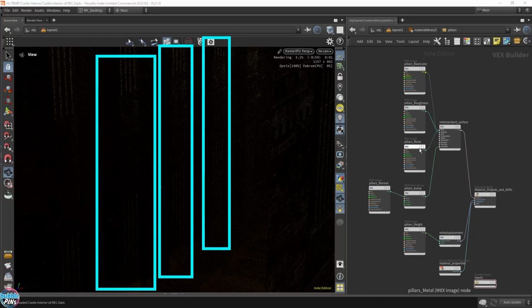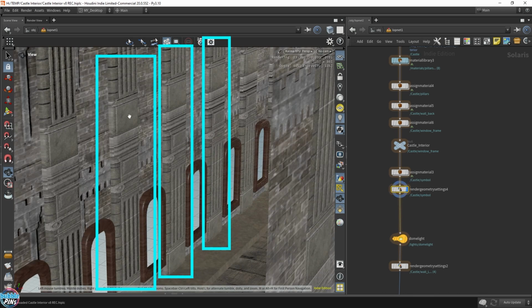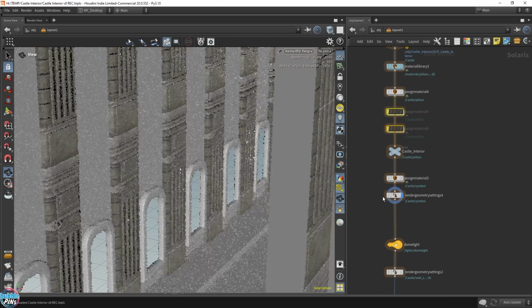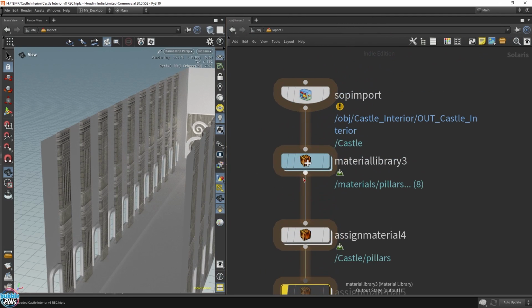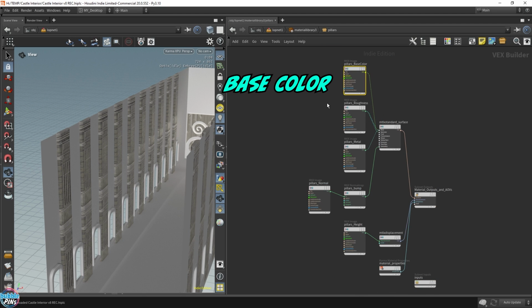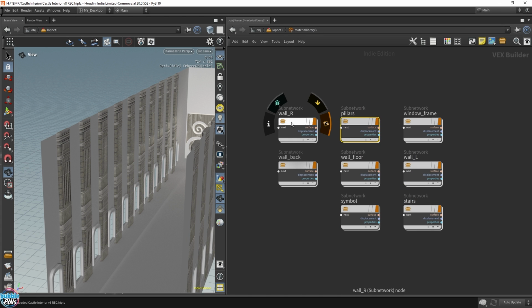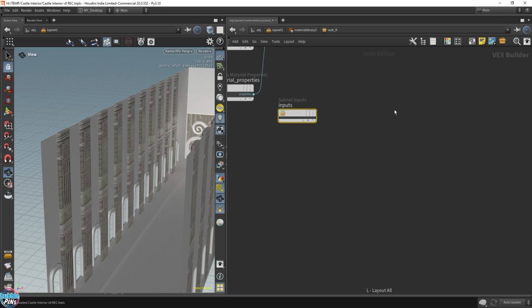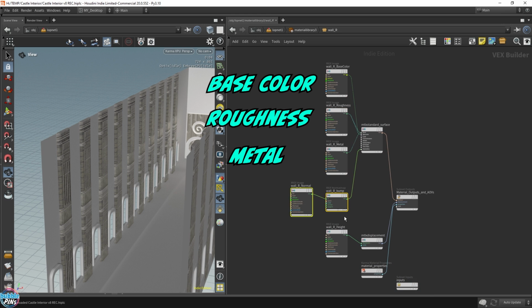This is what the pillars on the side wall look like without my fancy texture materials applied. And notice the difference once I enable the materials. Ignore these guys, and that should isolate the pillars. Okay, look under the hood inside the material library, which is where all the materials are living. They're all the same. So this is the pillar material. You have your base, roughness, metal, normal, and height. Let's go back. This is the walls. Let's organize this a bit. And you have the same base, roughness, metal, normal, height.